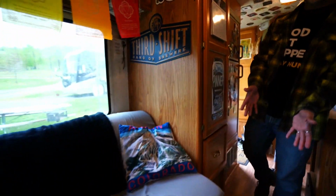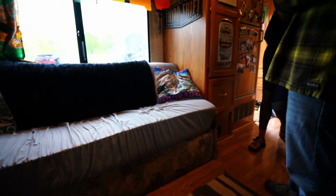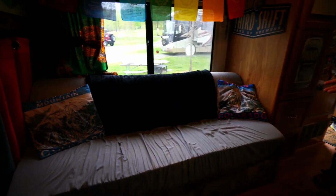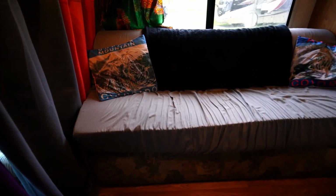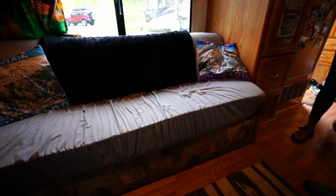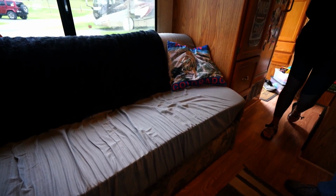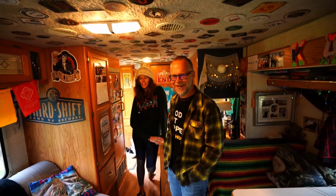Before we leave the bedroom, the living room is also the bedroom. So in a 24-foot RV, we don't have a back bedroom closed off in the back. So this couch turns into a bed. It's a jackknife couch, which a lot of you are probably familiar with, but it just opens up, and we have a 3-inch memory foam mattress that goes on top of it, and it's actually been rather comfortable, because if you didn't have that memory foam, it would be a deal breaker.